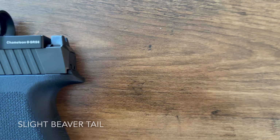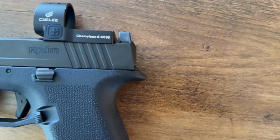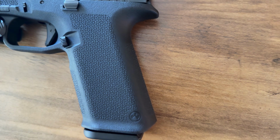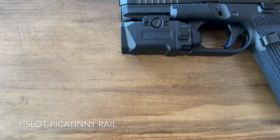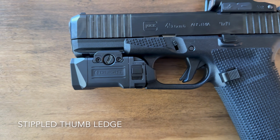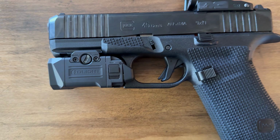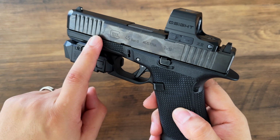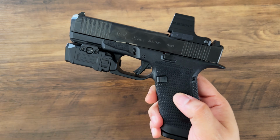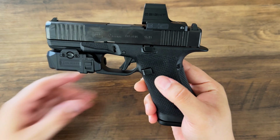And then you get a little bit of a beaver tail here. Unfortunately, Ruger doesn't give you any backstrap options, but it's nice. Ergonomics are pretty good on this. And the 45 Gen 6 also comes with a one slot pick rail up front for weapon mounted lights. You also get that thumb ledge or gas pedal up here, and this one is a little bit longer than the one on the RXM, and you also get stippling. I do prefer it on the Glock, and this one also has it on the right-handed side and the left-handed side, which is pretty nice.